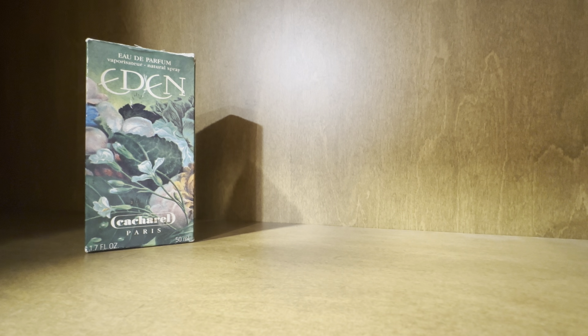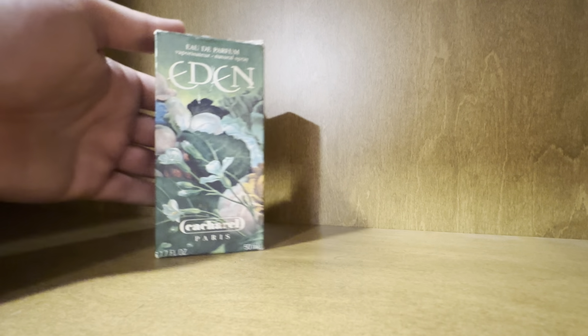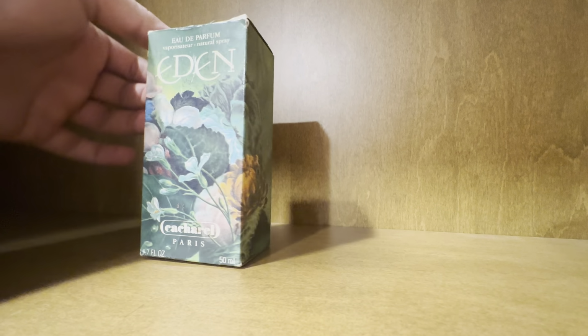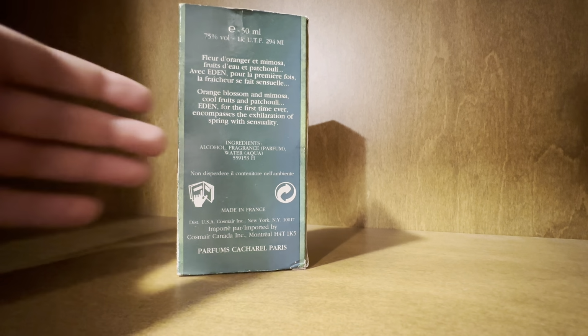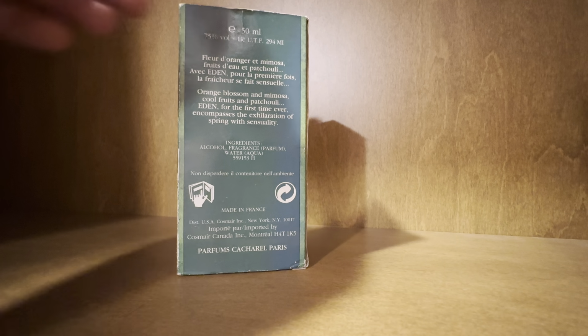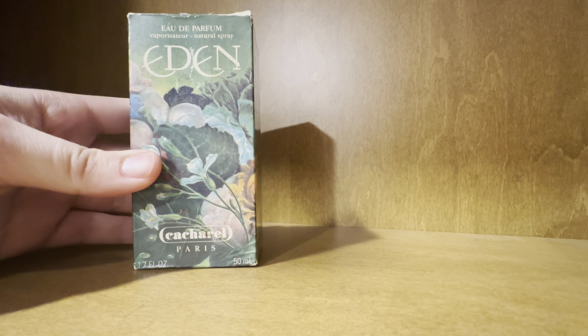So I was able to find a bottle online, and I think mine is a vintage bottle. It comes in this package here. Really beautiful artwork. I like that. What does it say here? Orange blossom and mimosa, cool fruits, and patchouli. Eden, for the first time ever, encompasses the exhilaration of spring with sensuality. So that's the box, and I'll show you the perfume.